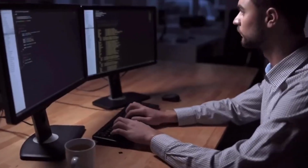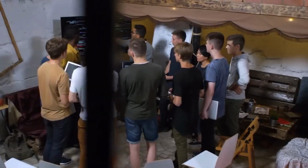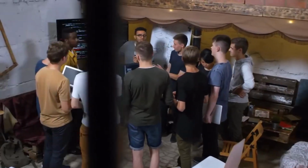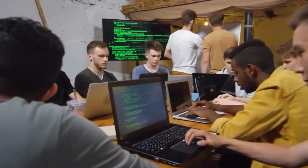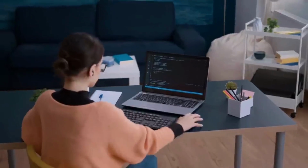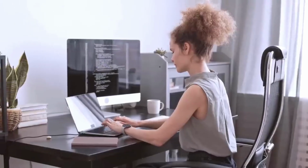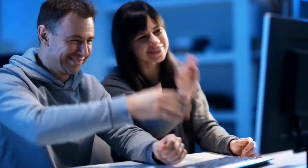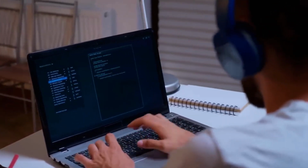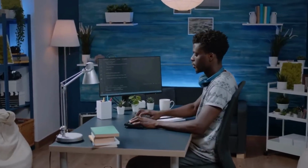The lack of privacy controls and what needs to change. Perhaps the biggest issue is the overall lack of robust privacy controls in smart home devices. The World Economic Forum's report for 2024 emphasizes the need for manufacturers to implement user-friendly privacy options like a privacy button that masks Wi-Fi signals to confuse hackers. This button could essentially create noise, making it impossible for hackers to distinguish between real movement and a random signal.